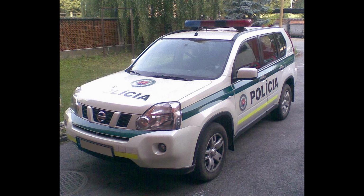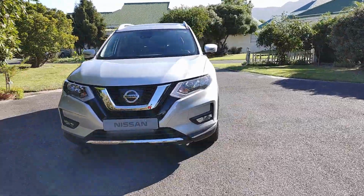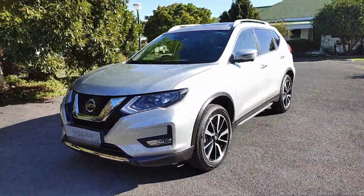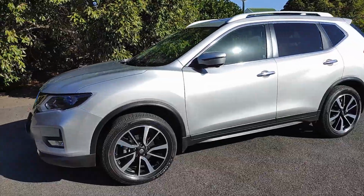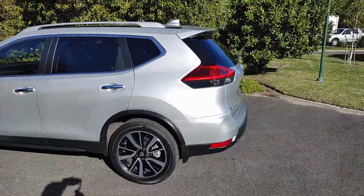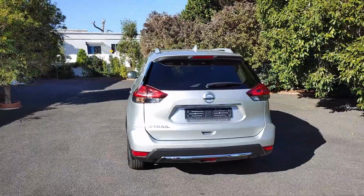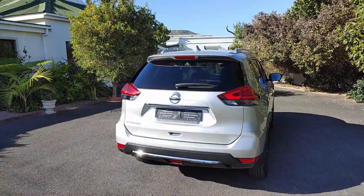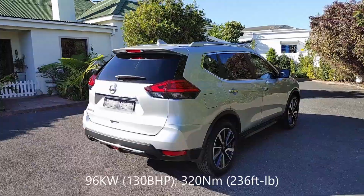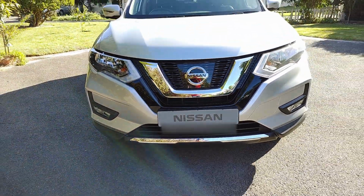In 2013 internationally and 2014 locally, this third generation was unveiled. It was a massive departure from its predecessor, with the exterior looking far more urban and feminine. It is based on Renault-Nissan's CMF-CD platform that also underpins the Qashqai and Renault Kadjar. Both petrol engines were carried over from its predecessor, but a new 1.6-litre dCi turbo diesel engine was made available with this iteration. We have the top-of-the-range 1.6 dCi 4x4 Tekna.